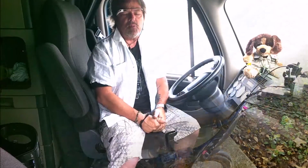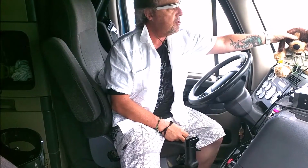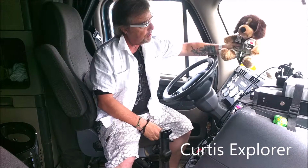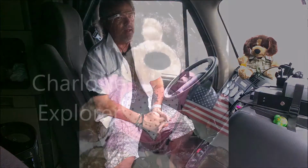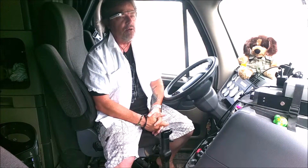Hello everybody, Explorer Rick here one last time. Before I go, I wanted to introduce everybody to Curtis. I know he's a stuffed dog, but he was abandoned in Twin Falls, Idaho and needed a really good home. Most importantly, recently we found out that Curtis had a cousin named Charlotte that lives down in Alabama, and 48 other cousins in need of a great home.